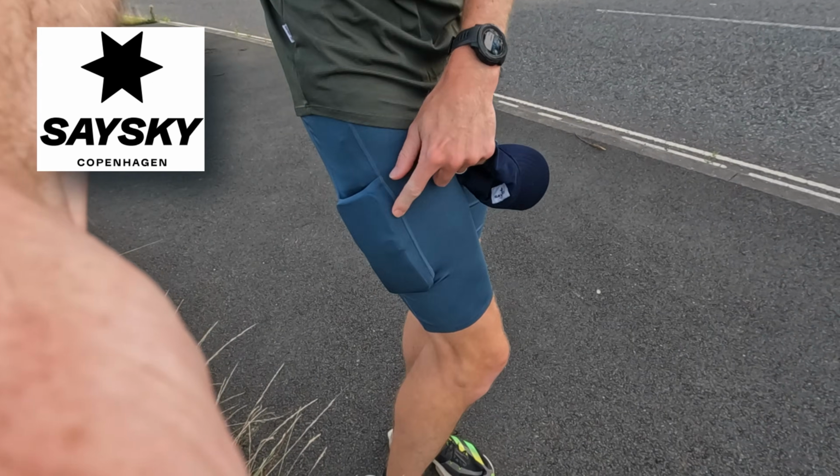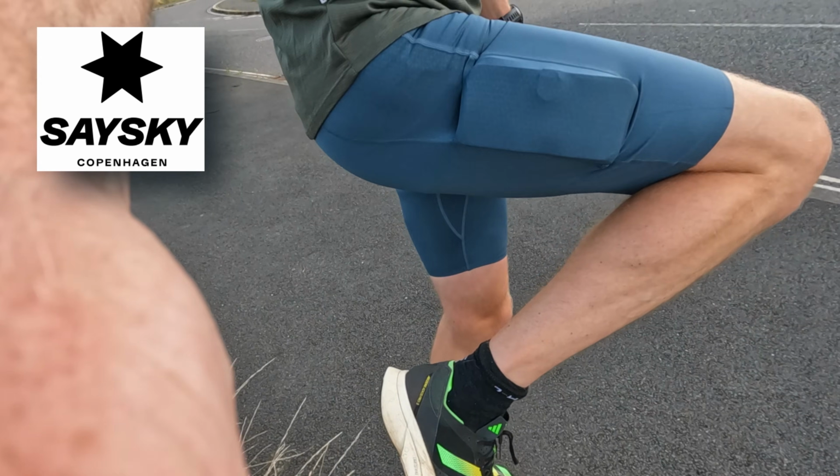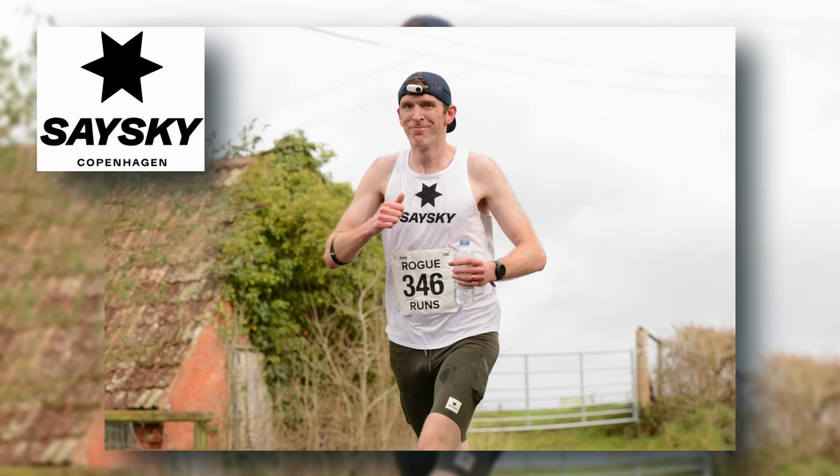Shows how big the pockets are. Just some normal training socks, and then the Adios Pro 3. Loving their kit, and I'll be racing in it this weekend at the Podium 5K in Cardiff. So I'm excited to share that vlog and share with you guys the racing kit that I'll be using there.